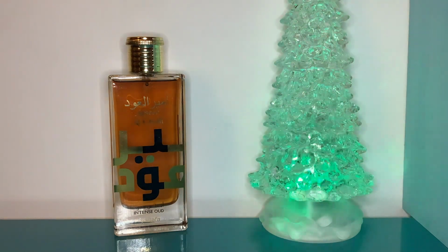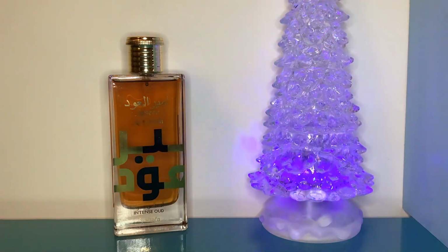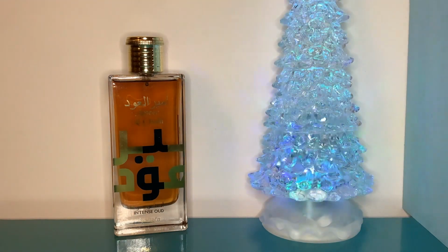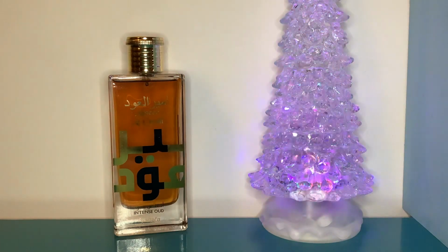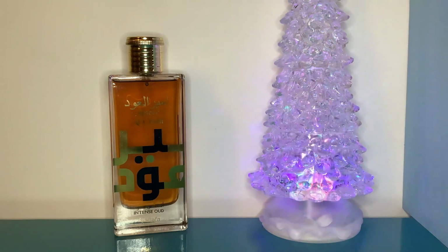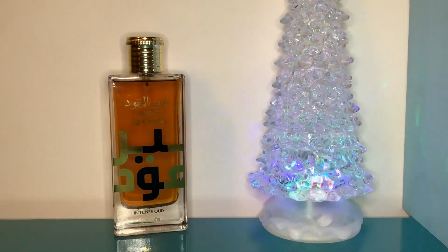It's cropped up in so many perfumes recently. There's an Avon one that I just tried that also dries down into this same smell. And now obviously this is a £15 perfume. It's really cheap. So there's no way that the oud in it is real. It's not real oud. I've smelt real oud, and although it's often a bit too strong for me, it doesn't smell the way this does. It doesn't have that burnt smell that I really don't like.